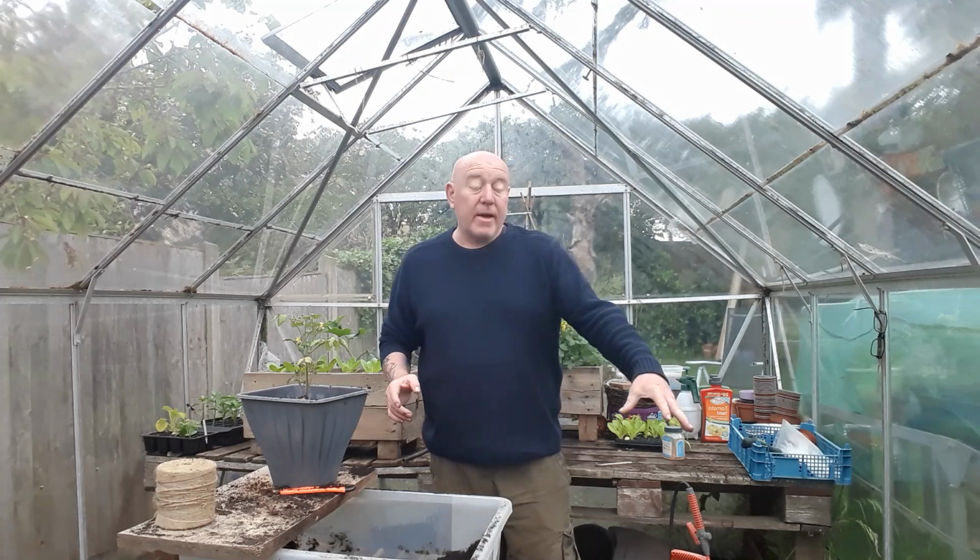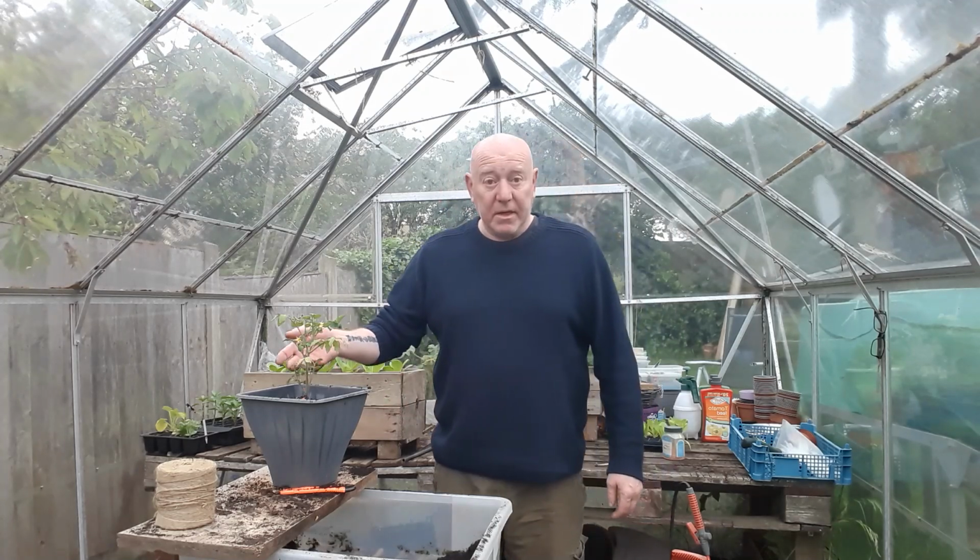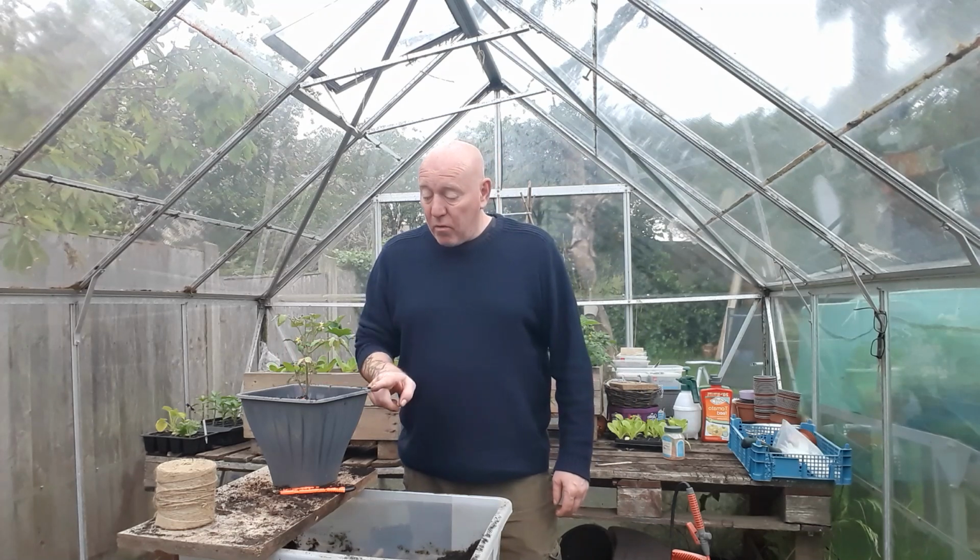Till we get the rest of the ground sorted out in here to put some more tomato plants in, we can just give this plant a new lease of life just by moving it on a little bit. Especially when you can see that even though that plant's quite restricted, it's making every effort to give us something. So that's all we need to be concentrating on at the moment.